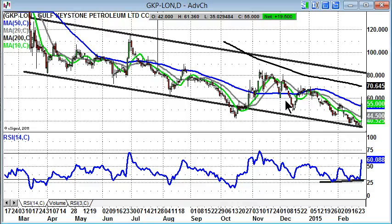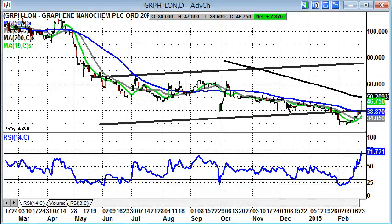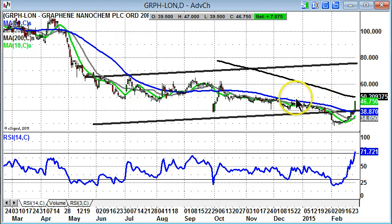A situation which is rather more flourishing on the bull side is that of Graphene Nanochem. Here we've had this sort of final bear trap below 30 to 35 pence, and below that September support there, just under 40 pence. The break of the 50-day moving average is very bullish, much more emphatic, for instance, than the one that we've seen at Gulf Keystone that I just mentioned. 50-day line at 38.8 pence. While we're above that, well, initial target, the 200-day moving average at 50 pence.